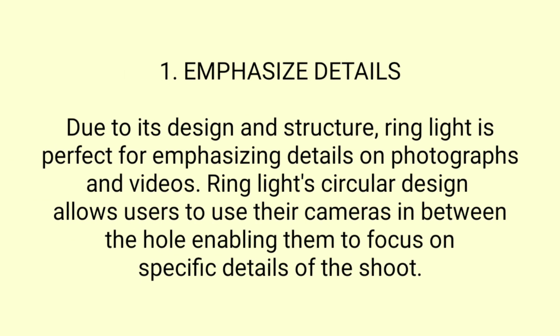Number 1. Emphasize details. Due to its design and structure, ring light is perfect for emphasizing details on photographs and videos. Ring light's circular design allows users to use their cameras in between the hole, enabling them to focus on specific details of the shoot.